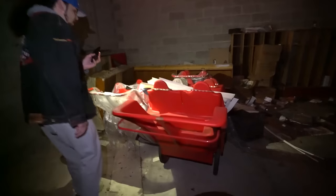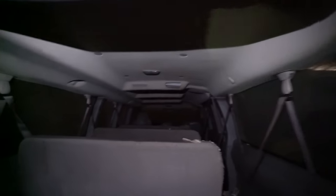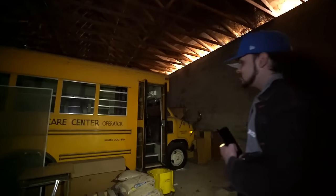These things are cool too. There's a lot of them. Wait, this one's got plastic on it. Bye bye, buggy. Wow. I love these things. Yeah, these vans cost so much money, like all these rows. So many rows. It's a waste. Four rows. They're not in bad condition. They really aren't. Look at the school bus. It's cool.